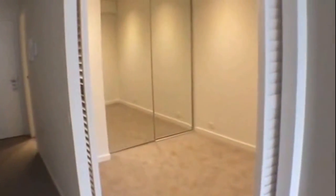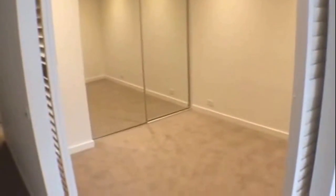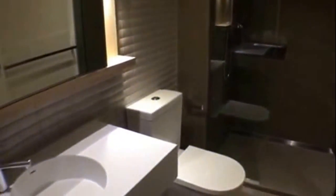And then coming back, we have your bedroom, with mirrored built-in robes. And then at the back of the apartment, we have the designer bathroom. So nice large shower, beautiful high-end fixtures and fittings.